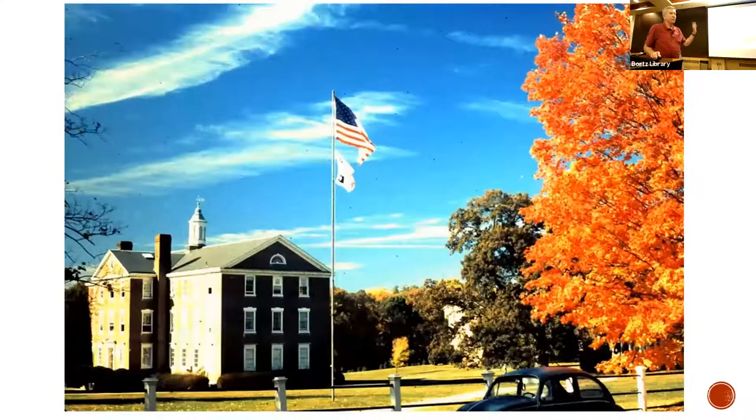Couple more pictures. Here's one I took, and the building is not surprising at all, but I would like to call your attention to that sugar maple. It was the only sugar maple on campus, and it was that fantastic orange color every fall. Amazing.